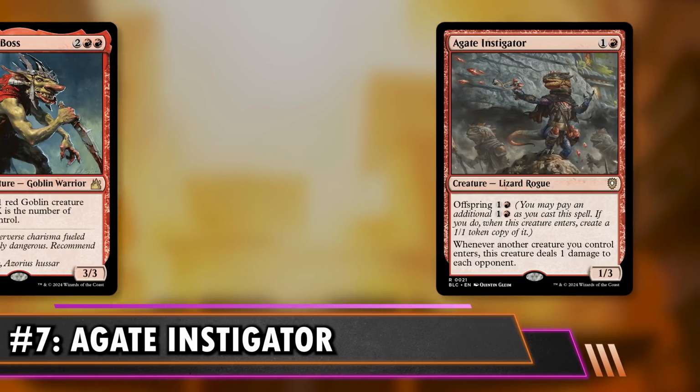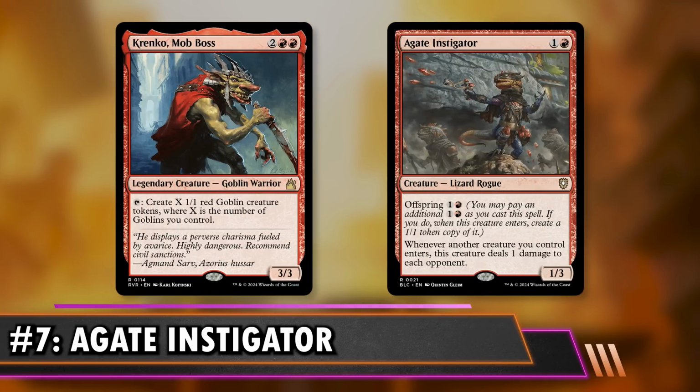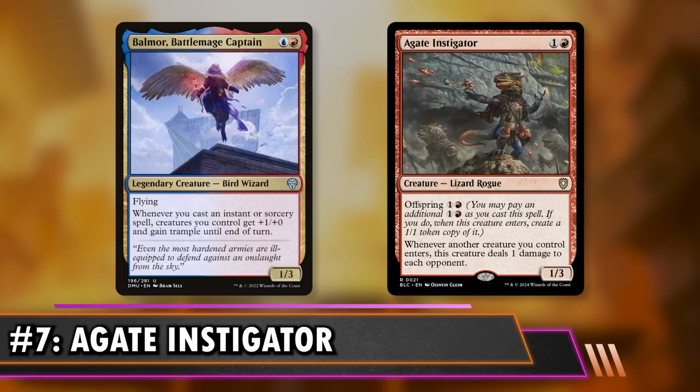I have a Purphoros deck, so of course I'm going to put it in. But Krenko, Mob Boss will absolutely love this card. Anything where you're making a bunch of little guys, even Balmor might like this card if it goes cheap enough. Yeah, it really could.